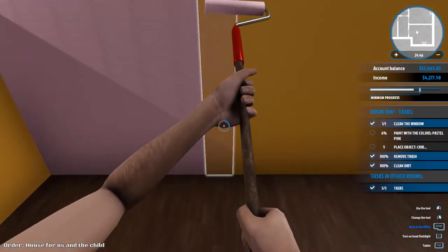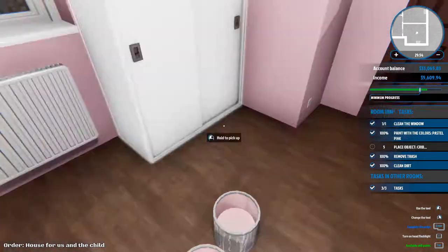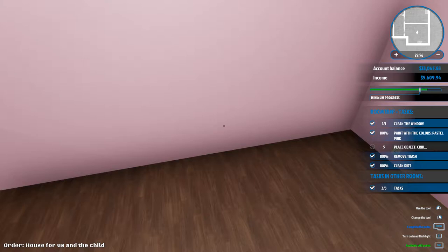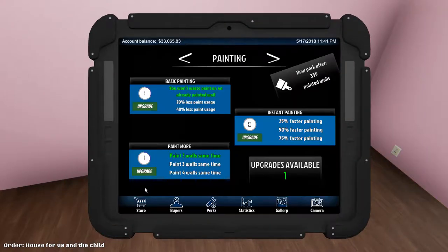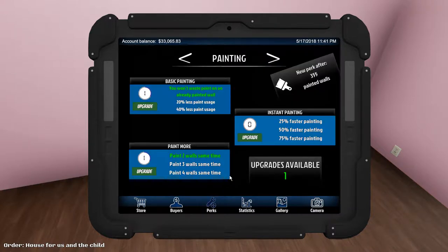Alright, let's just skip ahead. We're gonna paint this whole room. Ta-da! Isn't that pretty? Awesome. Oh, we got an upgrade on painting. Cool. Let's see. Paint two walls, same time, we got that already. Instant 25% faster. Yeah, let's do that one.